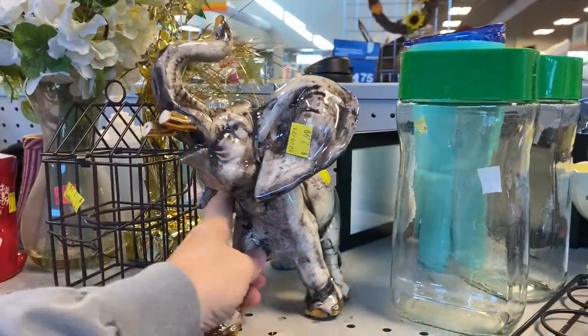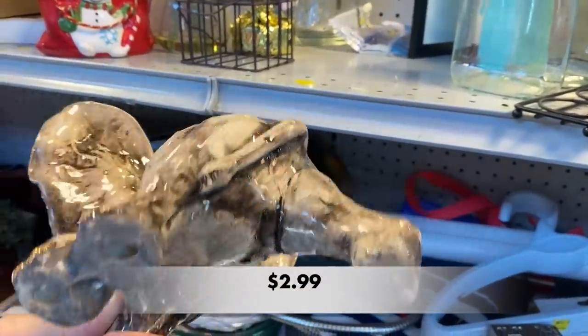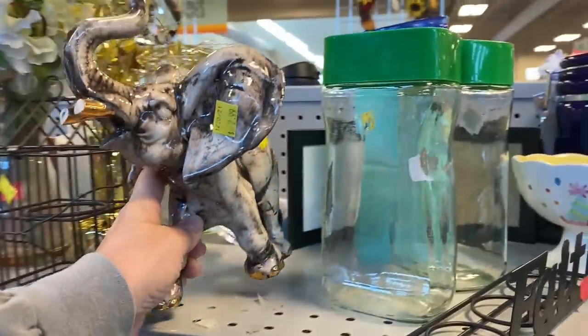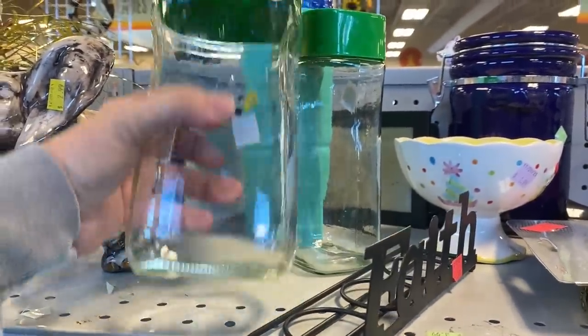I noticed this poor elephant figurine that had two broken tusks. This elephant was in really good condition otherwise, and it has its trunk up for good luck and prosperity.